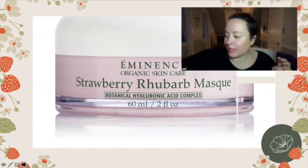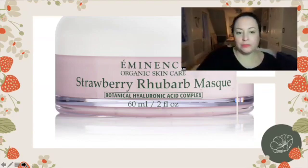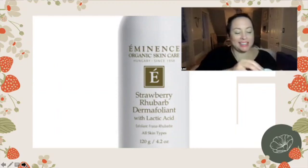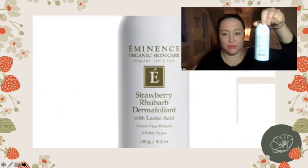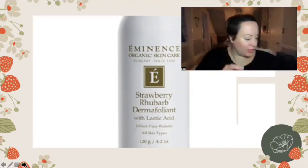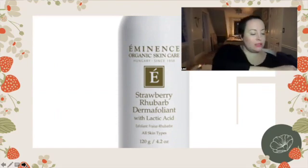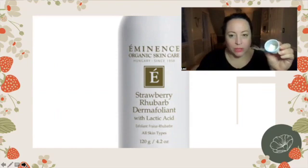I want them to make like a tea. Oh, this isn't the best picture, but then we have, I didn't get an actual container. It's the same container. This is the Physifolant. It's the same container as you can see on the screen. And I don't know how well you're going to be able to see this, but this is like a white powder.